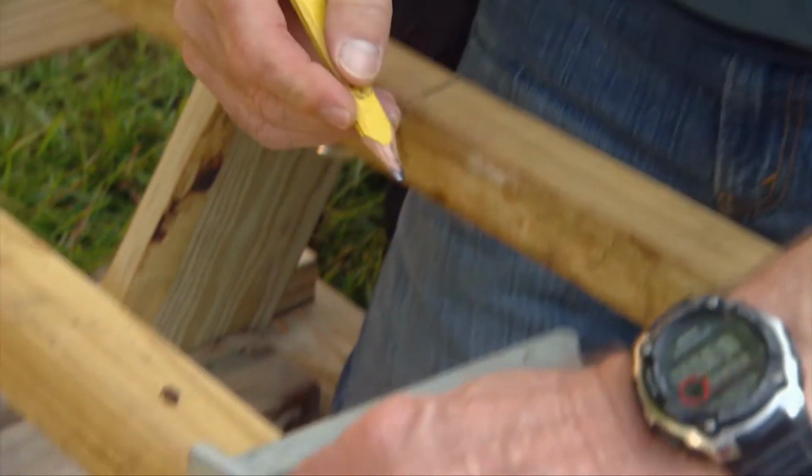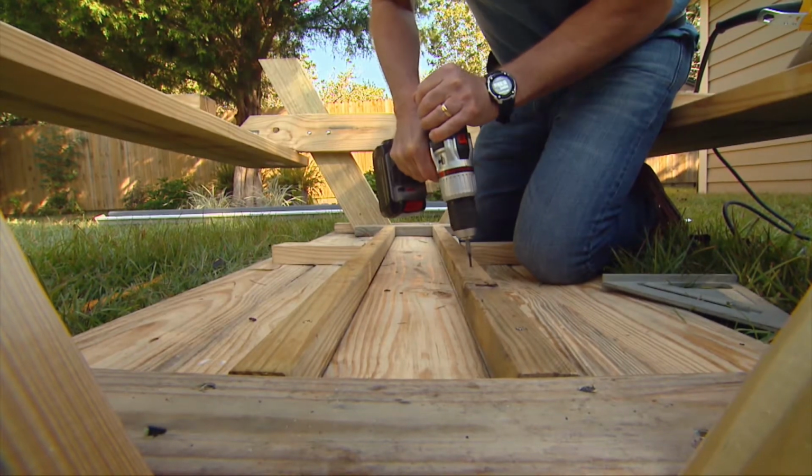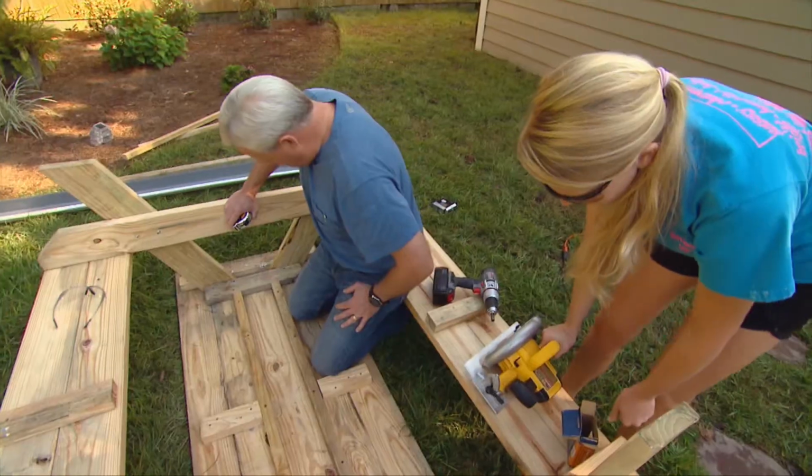Most helpers would have the speed square right in my hands right now. Good thing I'm not a paid helper then. Yeah, who'd you charge all these materials to? This is really working out well. Heck, this is all in great shape.